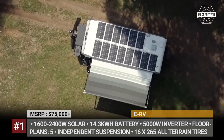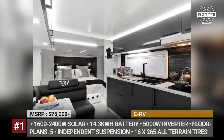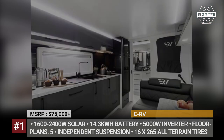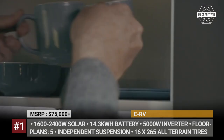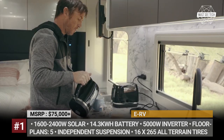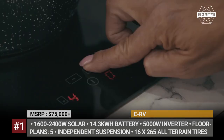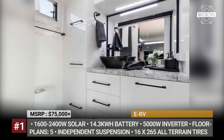Its electrical system was sourced from OZX Corp. It combines a 14.3 kWh battery pack and a solar array, which has the capacity from 1.6 to 2.4 kW depending on the chosen trailer model. Owing to a 5 kW inverter, you can use a cooktop, a Weber barbecue, and a coffee machine simultaneously, while others will be watching TV or using a washing machine.